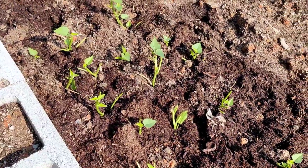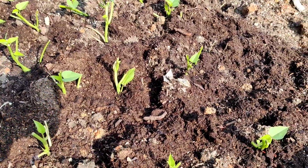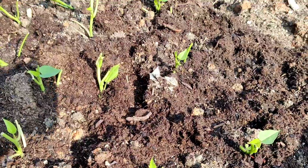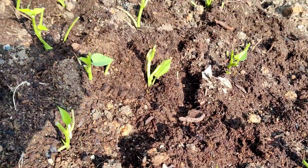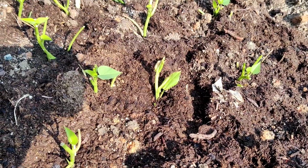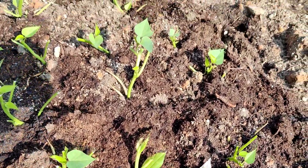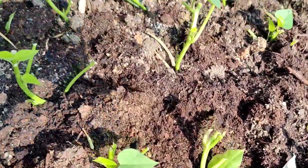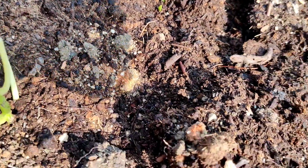So what I did, I harvested sweet potato, and I made a salad, and the stock of the sweet potatoes, I soaked in the water, and when I saw there were roots already, I planted it in here. Here they go. They're growing now. See? So let's find out.